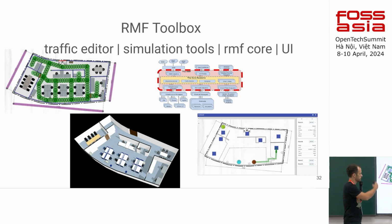And then there's an entire toolbox that you can use. So one of the key ones, you got simulation tools. The traffic editor is a tool that helps you design the floor plan with all the pathways that you'll need for the robots to move around. And you can also convert that into simulation environments that you can use for your simulation of the entire ecosystem.